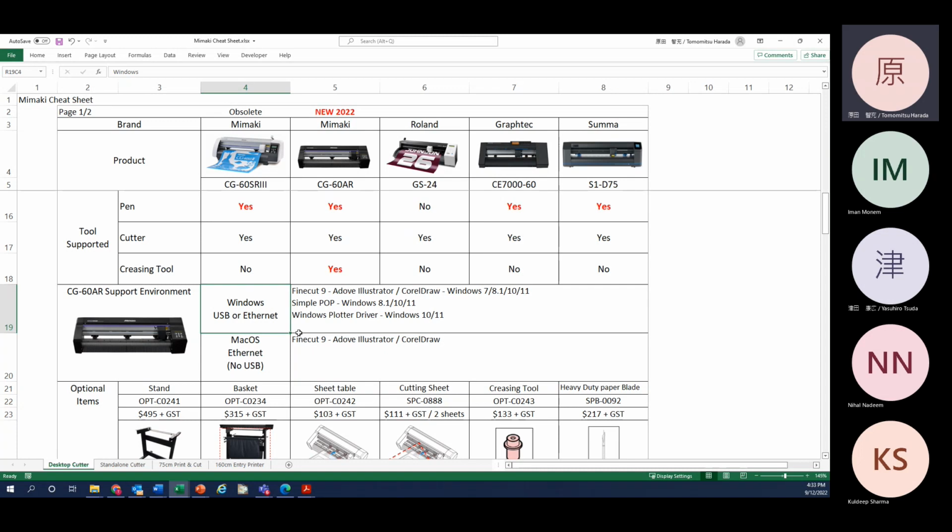Just getting back to the support environment we have for the CG60AR. For Windows, you can use both USB and Ethernet because we support the USB Mimaki driver from the website. So you have the capability to send a cutting job through FineCut of Adobe Illustrator or CorelDRAW, Simple Pop, which is our standalone cutting and design software, and the Windows Plotter driver as well.